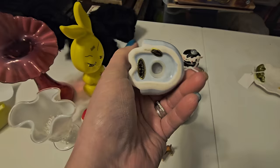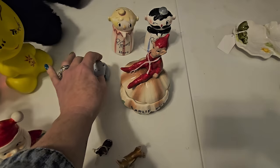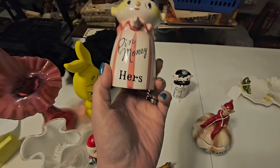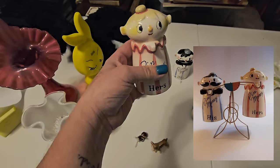I got, look, little Hippo shakers. These are Josef Originals, made in Korea. Little house hippo salt and pepper shakers. And then these are Relco pin money. Now, they would have had a metal stand that they would have hung from.